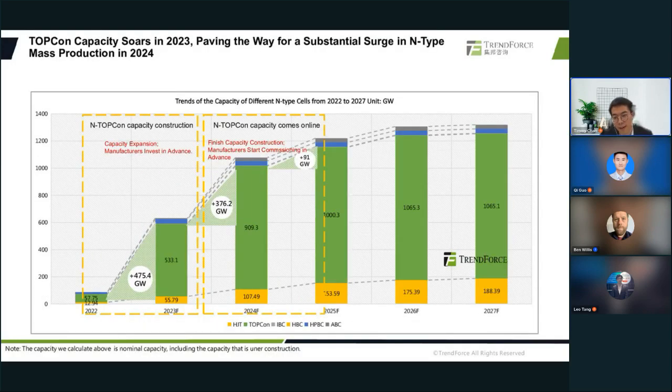We anticipate that 2024 can witness the TOPCon cell capacity reach 909 gigawatts. In 2023, numerous manufacturers made extensive investments in TOPCon capacity, gearing up for the mass production of the N-type cells in the following years.